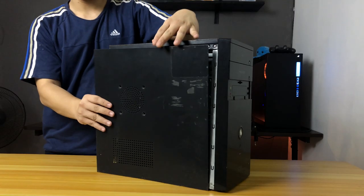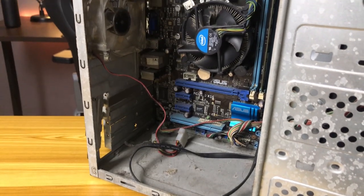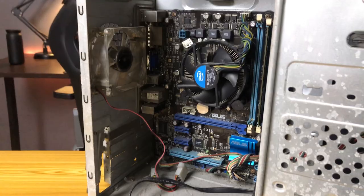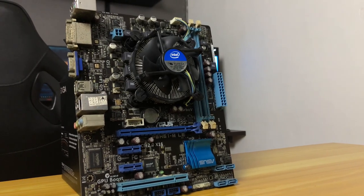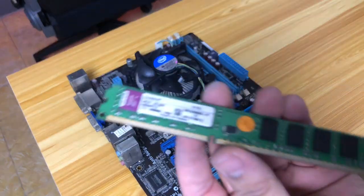What we have in here is an i3-2100 that has 2 cores and 4 threads, with a base frequency of 3.1 GHz. Paired with it is an Asus P8H61M M80X motherboard and a single stick of 2GB DDR3 memory. This PC used to have a GT710 and a generic power supply, but unfortunately, both died.